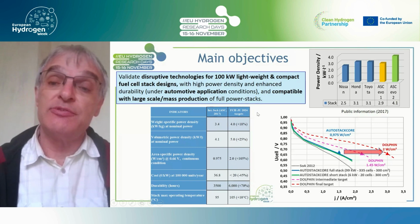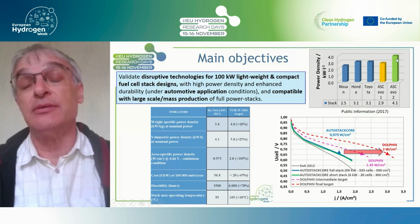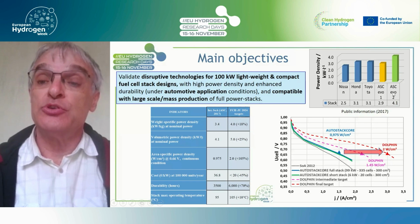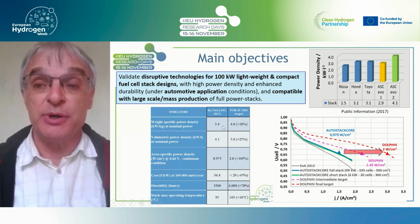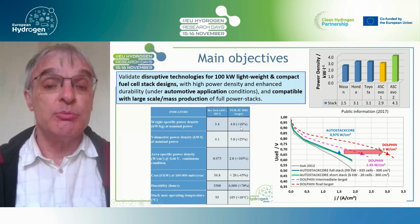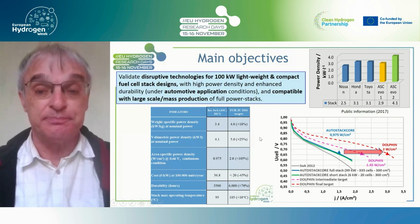And as a reference, we have taken the AutoStack Core project, which is also a European-funded project. In 2017, when we started to think about the DOLPHIN project, AutoStack Core Evolution 2 was one of the best in the world. So this is why we have taken this as a reference. And you see that for each KPI already reached by AutoStack Core at that time, the targets correspond to a large increase, especially dealing with the power density, which is nearly double the power density compared to AutoStack Core.